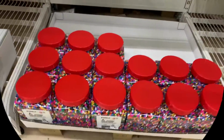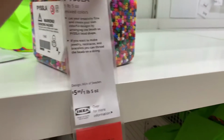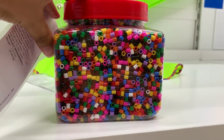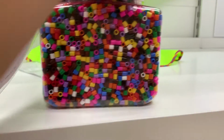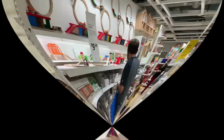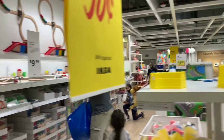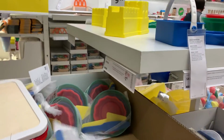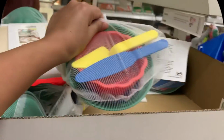Ikea also has art and craft supplies, and this is almost $6 for 1 pound. Yes, 1 pound. There is so much that I can do with this. I can do a sensory bin, especially now during COVID-19. That will be perfect. They also have these plastic bowls, and it's only $1.99. Let's see what else they have.